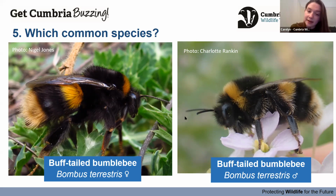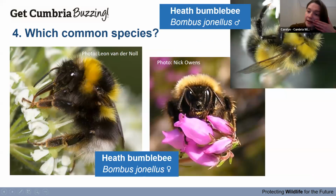I saw someone in the chat say, I'm just going to pop back to the heath bumblebee because you're very right, that in the ID guide it doesn't have a yellow face on the male heath bumblebee. I know it's an error. It's a mistake. They do have yellow faces. I think that's something that I mentioned last time when we were going through the different ID features. Male heath bumblebees do have yellow faces. You're absolutely forgiven if you put white-tailed bumblebee for that reason. That was some very sound logic. Just unfortunately the resources failed you there.